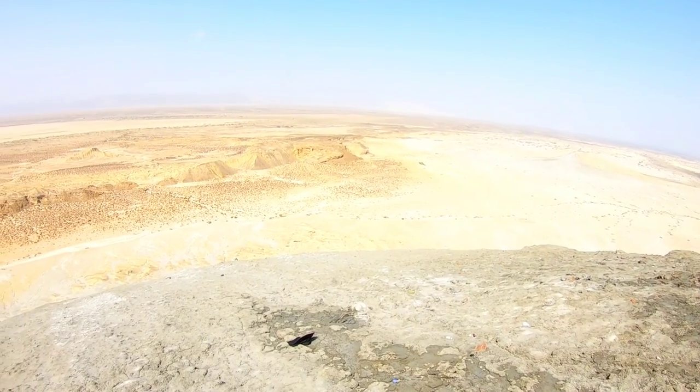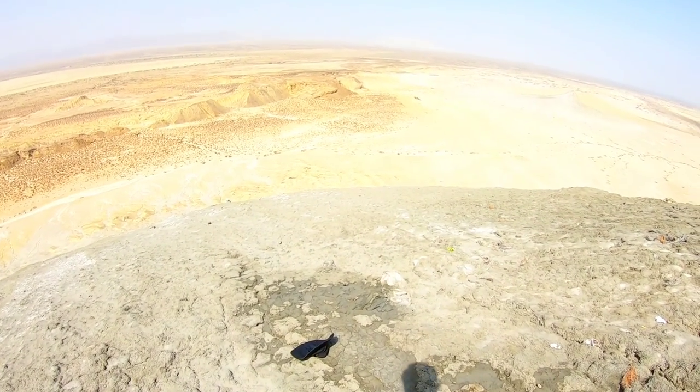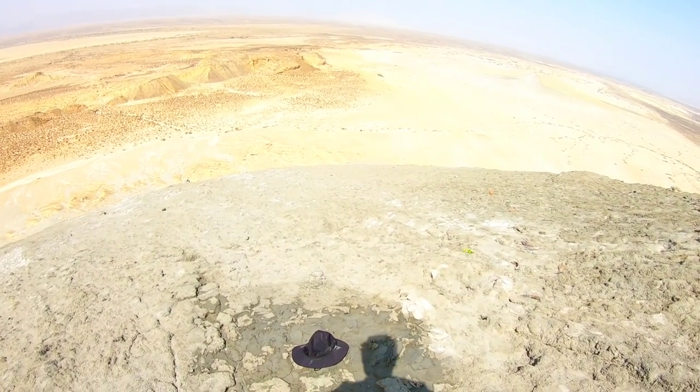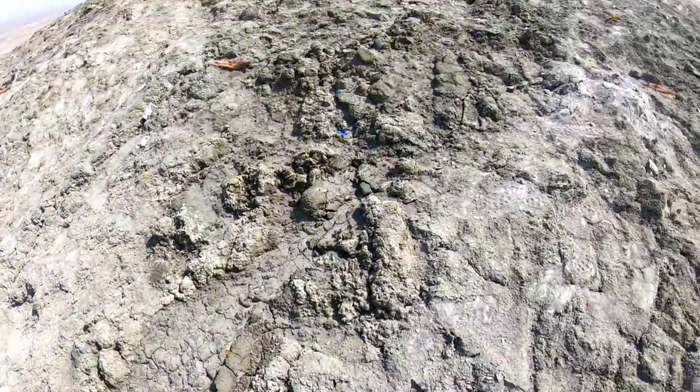It's windy here, and the wind has taken my hat off my head, so the scorching heat is making me suffer more. But every time I get close to my hat, it jumps. Last time. Yippee! Got it finally. Let's get back to the top.